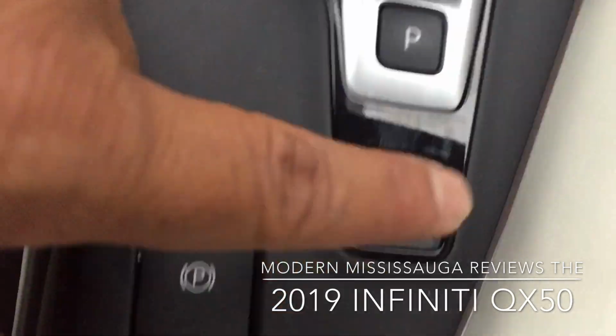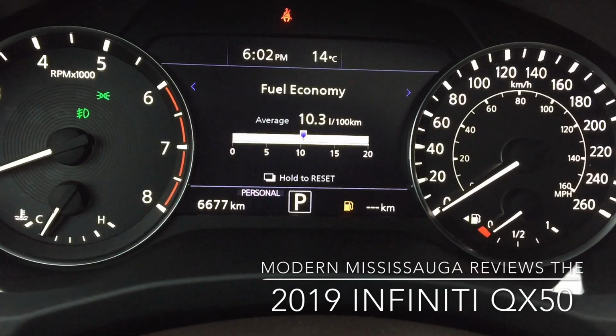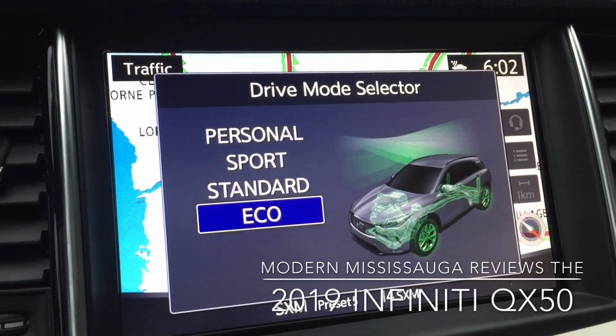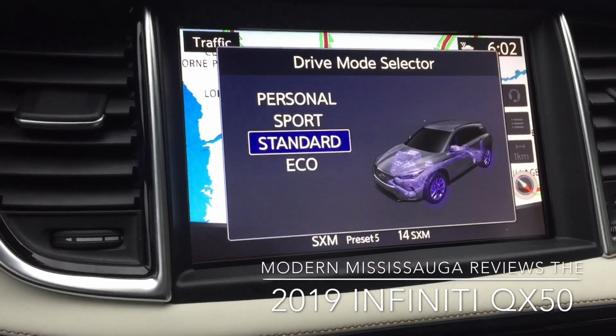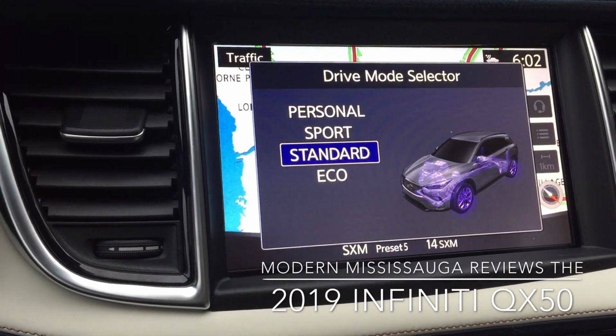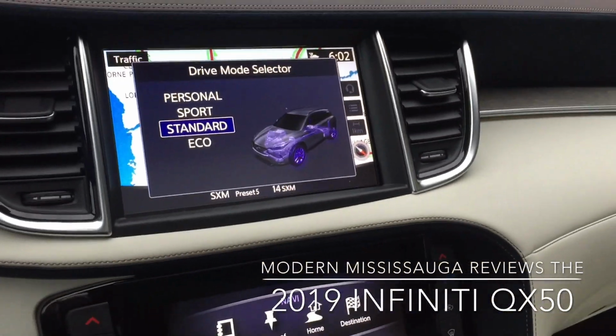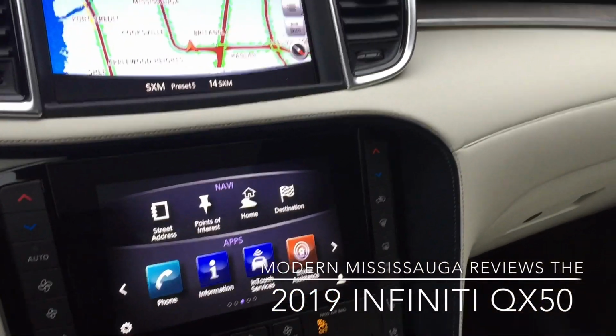Parking brake, auto hold right there. Here's your drive modes, four of them: sport, personal, let's look here. Personal, sport, standard, eco. I lived in standard most of the week, and it was fantastic. Let's get into more of that in the driving portion, which will be the next component of the video.